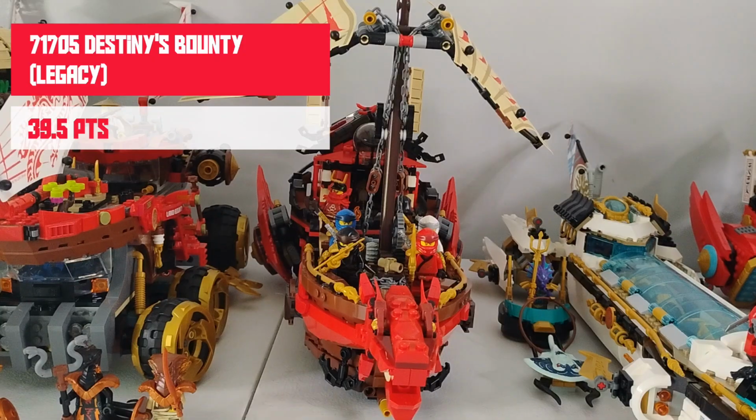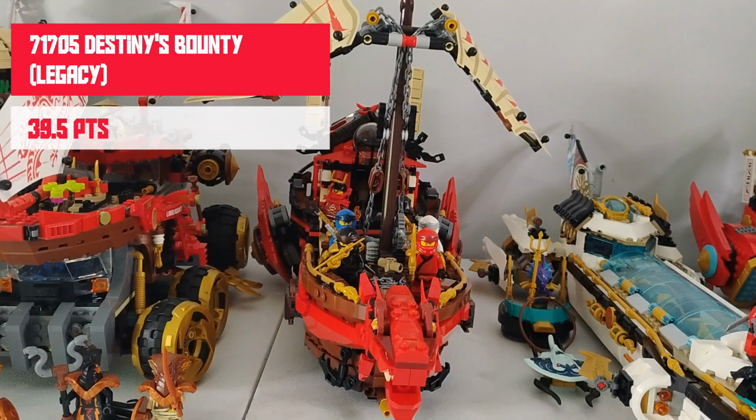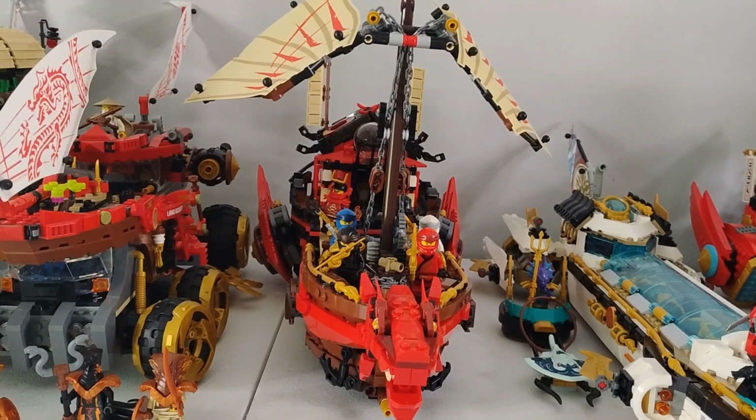The play feature works really nicely. I like the amount of interior space that's there. It just works really well. The sails are nice. It's nice to see them using like a paper instead of a vinyl color. And it's nice to see like a remastered version of the original set.